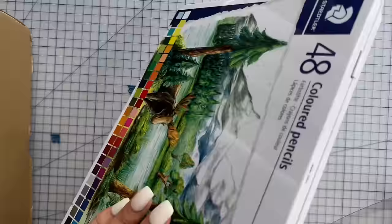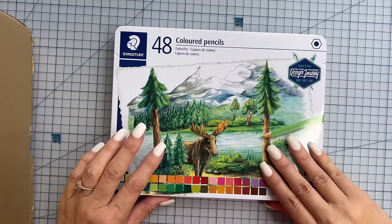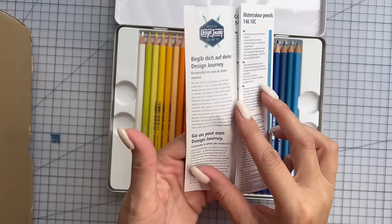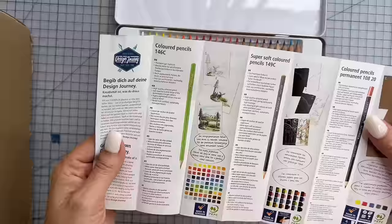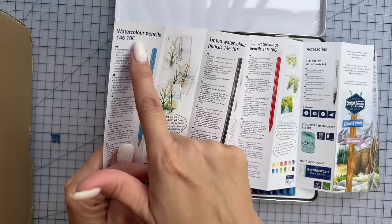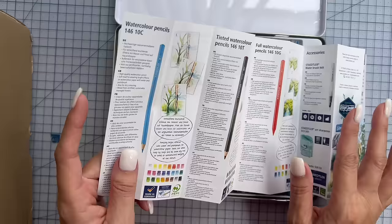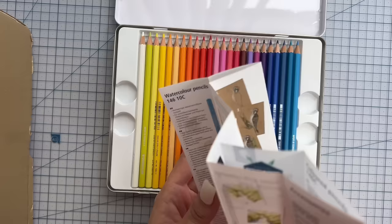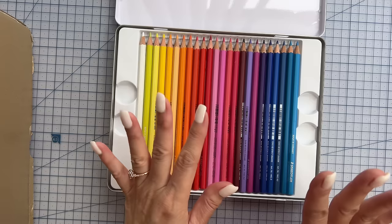Now, I don't own any of the Design Journey range, although I have heard of them. I've never really seen them used before, so they are a completely new pencil to me. What is this? I think this is just different color ranges. Pastel pencils, that sounds good. Watercolor pencils, tinted watercolor pencils, and full watercolor pencils. Wonder what the difference is between watercolor, full watercolor, and tinted. Okay, tinted, hint of graphite. Two completely different effects with one pencil. That sounds interesting. If you have these, let me know what they're like. So I will print off a swatch chart in a moment and we can take a closer look at these colours.